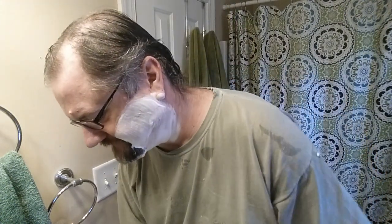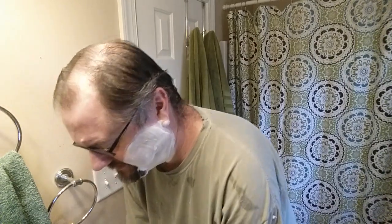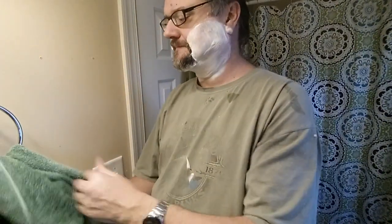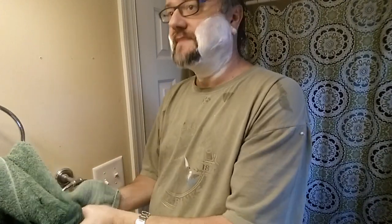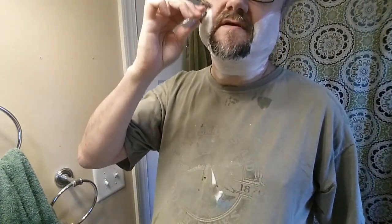Now it's messy, but it's definitely going to get the shave done, that's for sure. While I may be griping about the viscosity, and I've tried to say this along the way, the shaves have been great. Slick, enjoyable. Maybe griping about the viscosity and mess, but I'm not talking about the shave because I've been getting really nice, slick shaves.